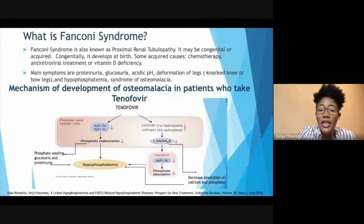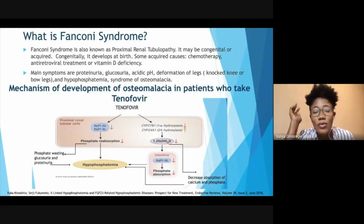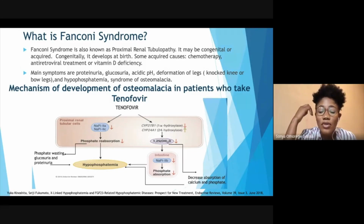Now, what is the influence of tenofovir on vitamin D? Normally, people with HIV are more likely to develop osteoporosis. Also, taking antiretroviral drugs increases the risk of osteopathy due to the utilization of vitamin D by tenofovir.